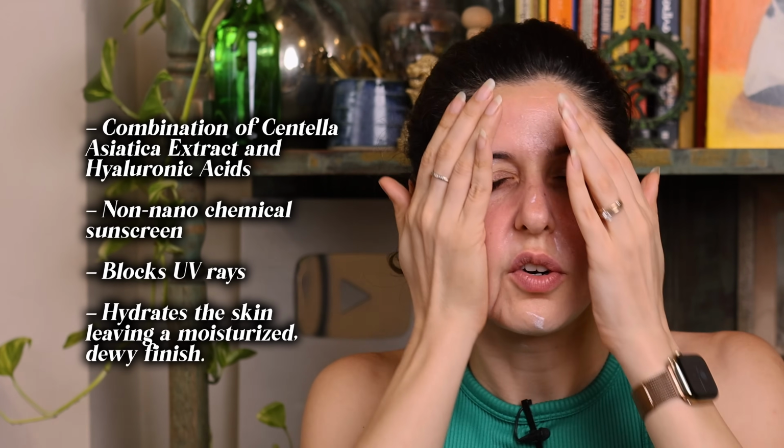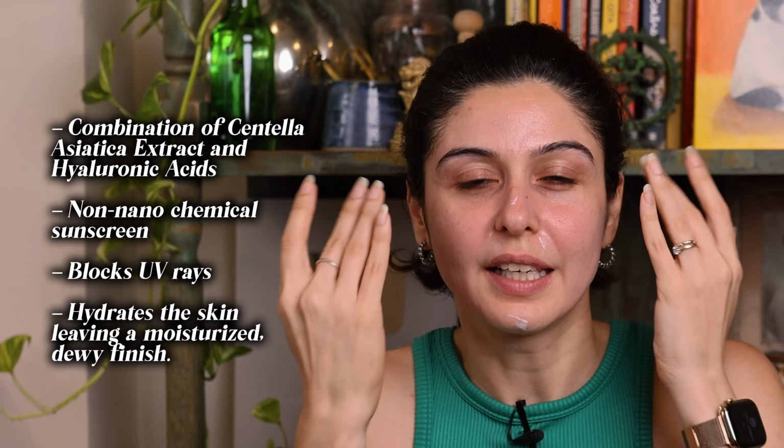It's going on really easily. I'm not feeling any heaviness. The cream feels very light. You can see what was on my hands has already vanished. And yeah, this is definitely one of the lightest feeling sunscreens I've applied. I can feel the hydration, but I'm not feeling like, oh my god, it's so heavy. It's supposed to be zero white cast, obviously, so we're just working it in and gonna try and get everything.